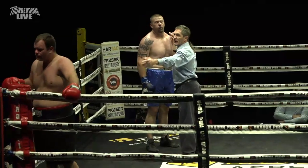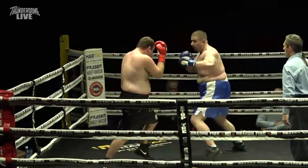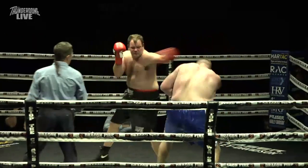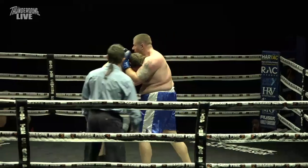You can hear Hayden's corner. They're definitely trying to get him to jab to the body. I think Alan Pond was supposed to send him to the opposite corner as well. Yeah, Hayden's corner used that to their advantage there, trying to give him some advice. They were calling for that left hook. Nice body shot there by Hayden Wright.